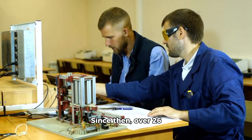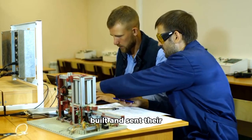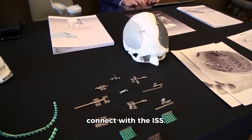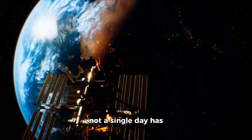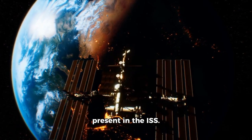Since then, over 26 years, engineers from all over the world have built and sent their modules into space to connect with the ISS. Today, in addition to US and Russian modules, European and Japanese modules are also attached. Since the year 2000, not a single day has passed in 24 years without astronauts present in the ISS.